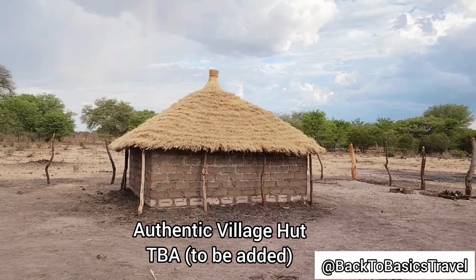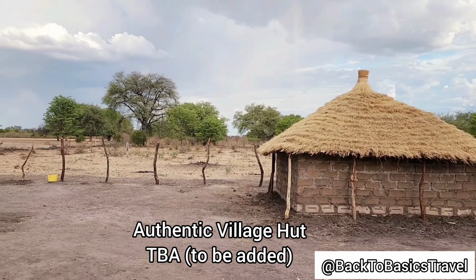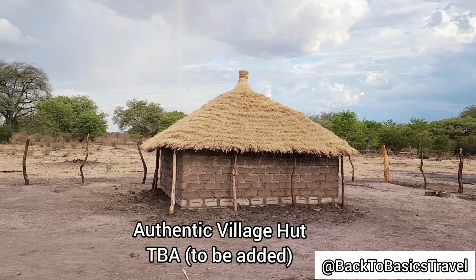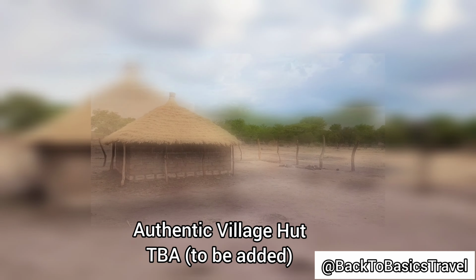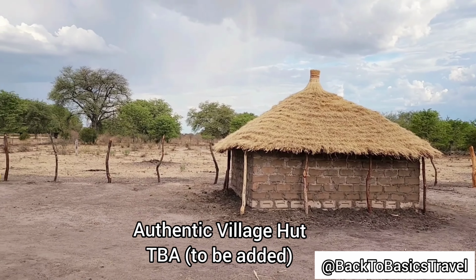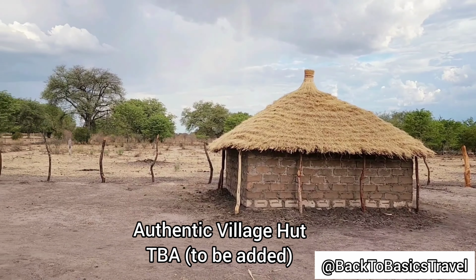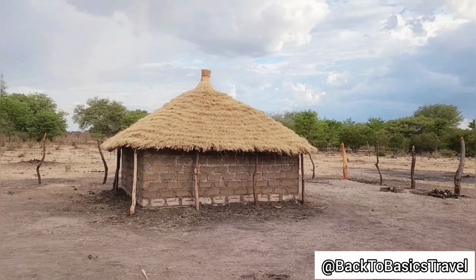And you're probably wondering, where is the village hut? I want to sleep in the village hut when I visit. Don't worry, guys. This village hut is definitely going to be on site. I was crunched for time and didn't have enough time to build it, but I can just call up anybody in the village to build it. It takes about 2 days, 3 days maximum to finish the whole village hut. So it will definitely be ready, because I definitely want to provide different sleeping experiences for the true village life, so that you can really immerse into the culture.